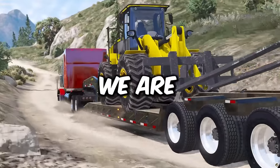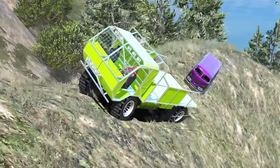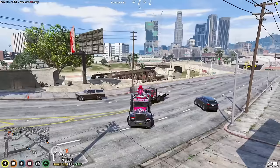Today we are searching for an old abandoned tow truck to upgrade into the craziest off-road recovery truck that you have ever seen. But before we can do that, we need to find several key parts to make this build complete. Yeah, you guys are seeing this right. I am towing my own tow truck, and you're probably wondering, why am I towing my own tow truck and why does it look damaged?